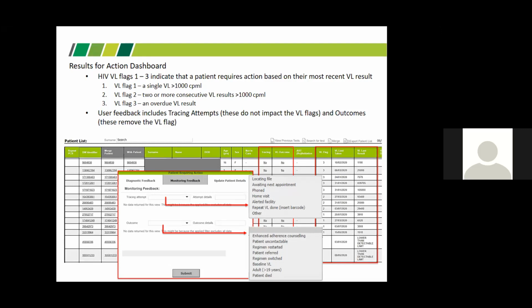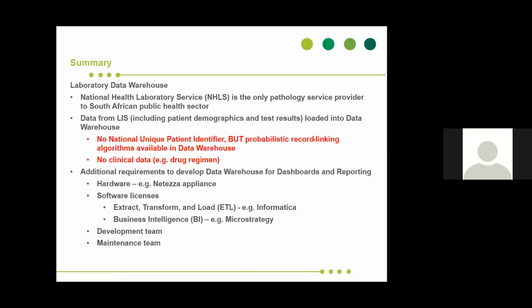So just in terms of summary, the laboratory data warehouse that we use in South Africa has some advantages. We've got a single laboratory service provider in the country, the NHLS, and it's the only pathology service provider in South Africa. It's the public health sector. We use a single laboratory information system. We do have some limitations, specifically no national unique identifier and the lack of clinical data in the laboratory data warehouse. But I was asked to give some pointers in terms of creating this framework.